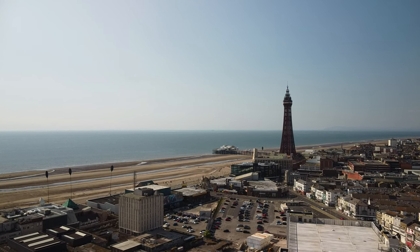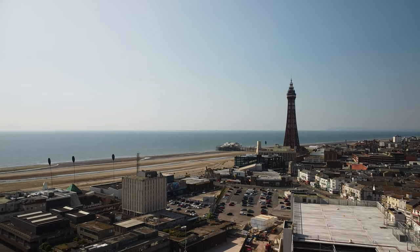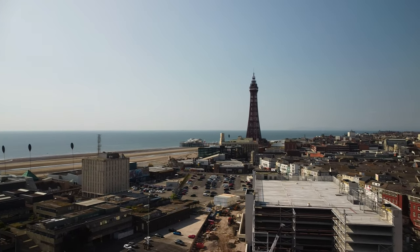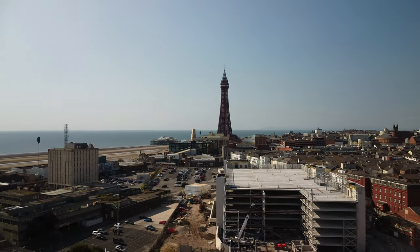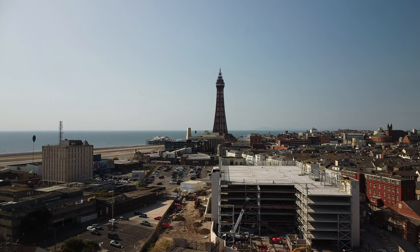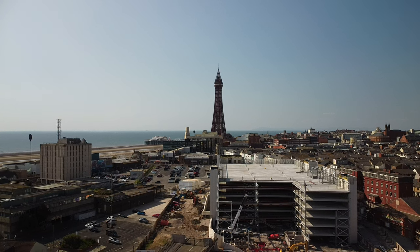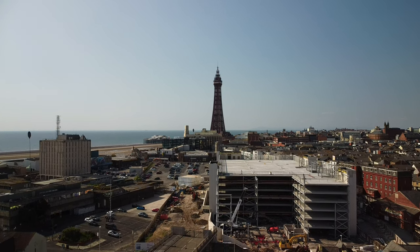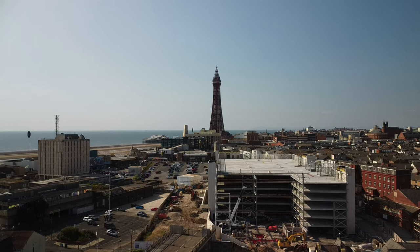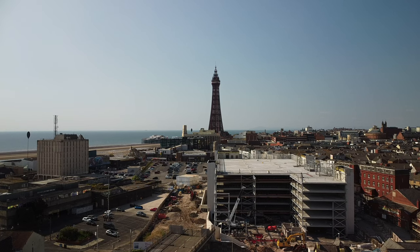Here you can see the sheer size of the area that this build's going to take in once this car park's finished. So you've got the car park in front of Carolina there, that's going to be part of it. Also the police station and all the law courts buildings in the bottom left hand corner of your picture now. The whole lot's going to be dropped there. Everything's going to be flattened and that whole area is going to be used on this £300 million mega build.